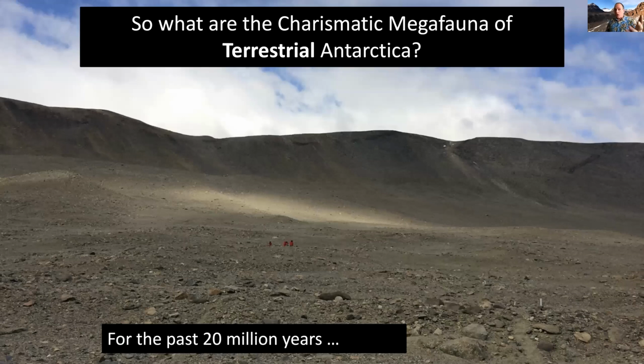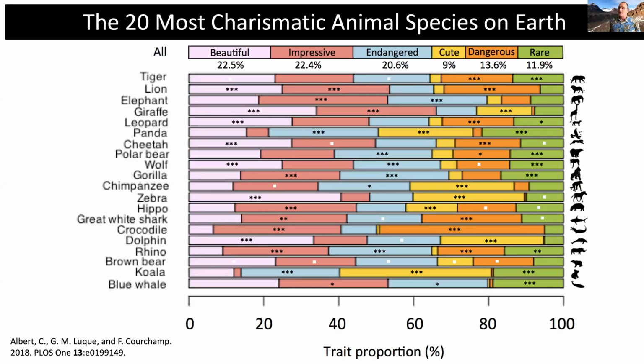Now, what are the charismatic megafauna of terrestrial Antarctica? For the past 20 million years, Antarctica has pretty much looked like this, right? Well, it turns out that there is a way to measure what charismatic megafauna are. I found a paper published in 2018 that helps us identify them. These are the organisms that are beautiful or impressive or endangered or cute, dangerous or rare. So for example, giraffes are very beautiful apparently, and elephants are impressive. The blue whale is very endangered. The koala bear, really cute. Aw, yeah. Some things are enamored because they are dangerous, like the crocodile, or maybe because they're rare, right? And so I use these same criteria to evaluate the charismatic megafauna of Antarctica.